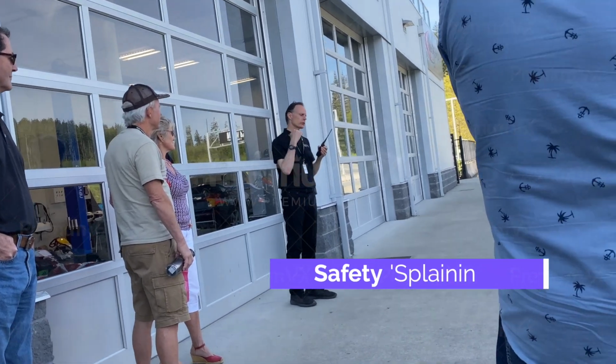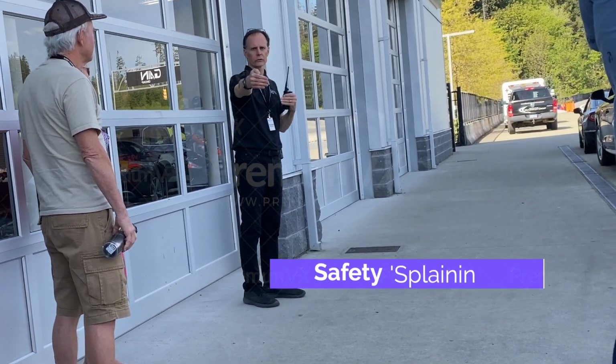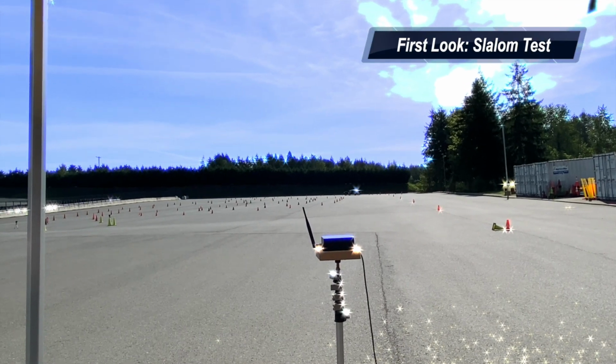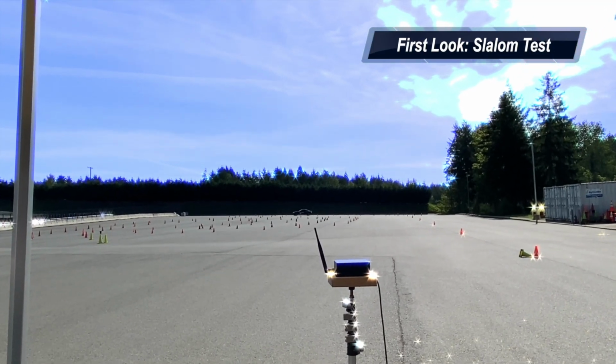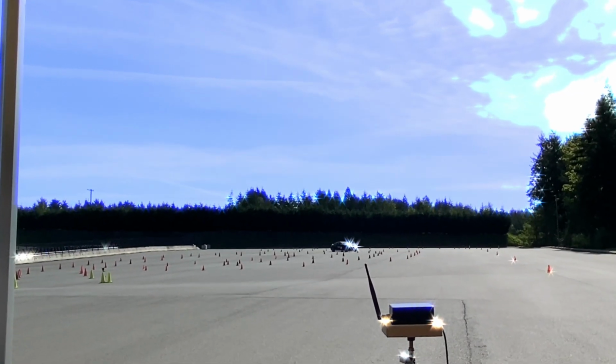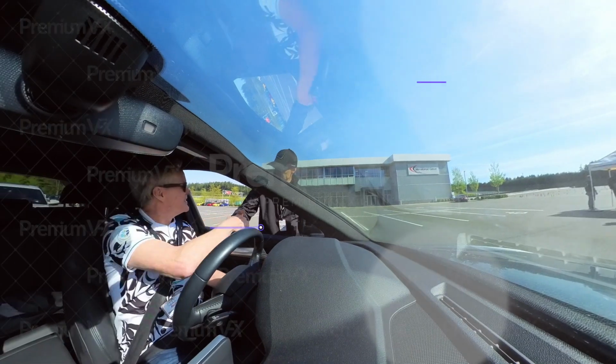Some more safety talk. If you're able to go the same speed as the car in front of you, please do it. Please match their speed and keep an even pace. Then the first driving test is the slalom course. Fairly gentle to the left, but it is going to tighten down. You'll also notice that Bradley's not looking out the windshield for a good portion of this. He's looking out the side windows.